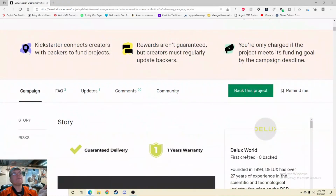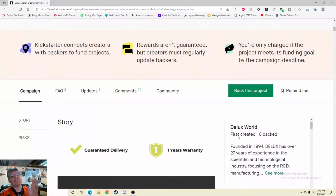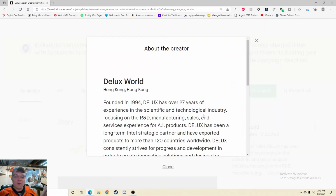Let's go. First created, zero backed. Always looks ugly. Always looks bad. It just looks like you're here for money. Which you are, but you can always make yourself look like more of a member of the community. Go back 50 things for a dollar right now. Spend $50. If you don't even want to spend the $50, go back 50 things for a dollar that are going to fail. And then it's going to say zero created, 50 backed. It's like, oh, Delux World, they support Kickstarter. I want to support them. It's easy marketing. It's just an easy way to convince backers, I do believe.